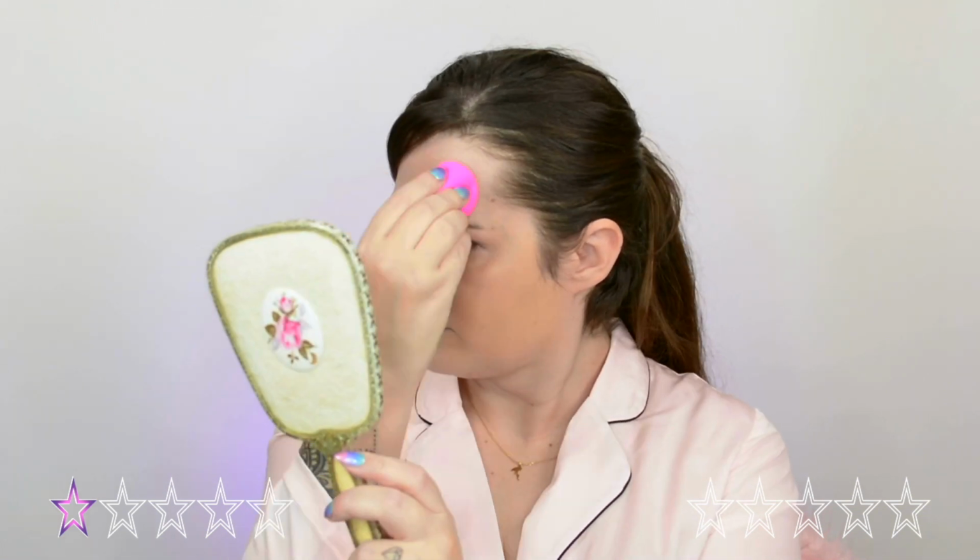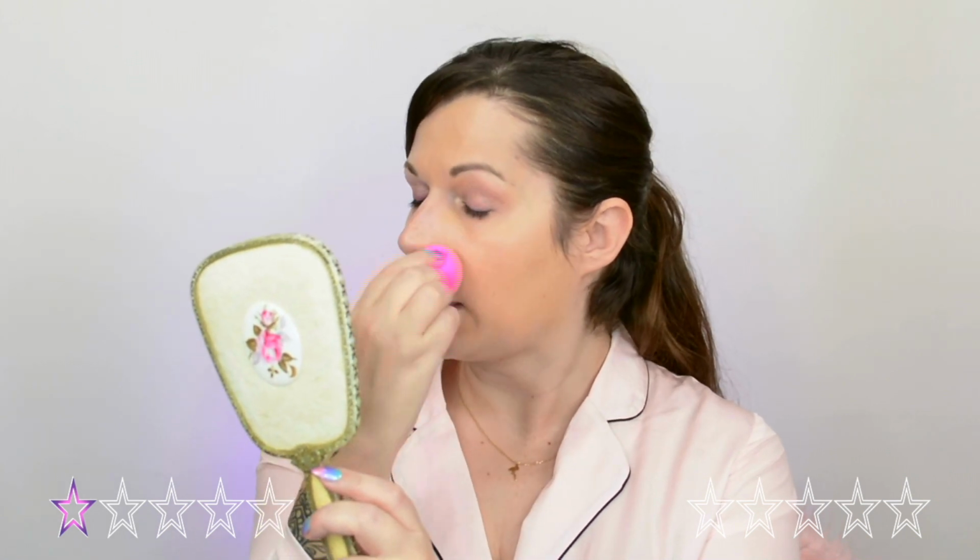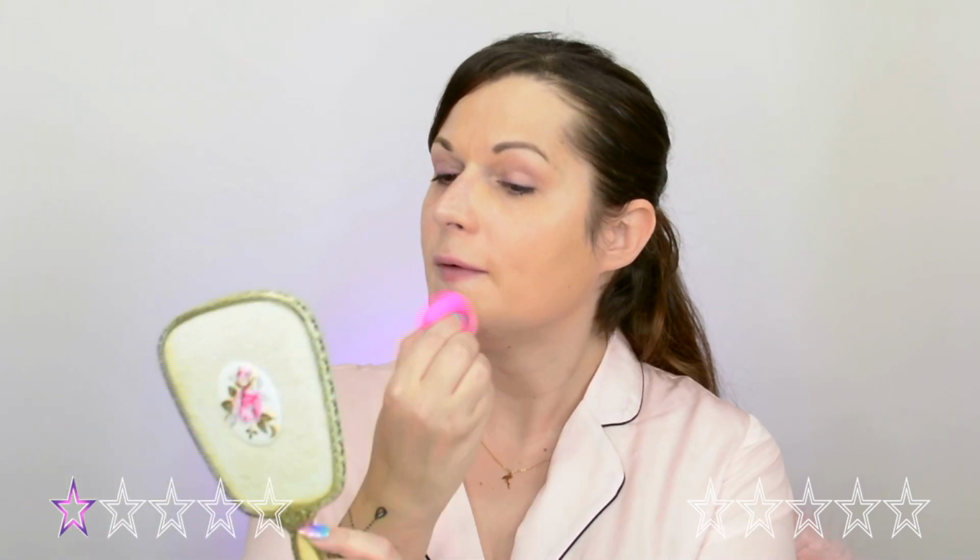So let's jump into the second category, foundation. I'm gonna use my Too Faced Born This Way. Just apply it a little bit on my hand. Oh no! If I have any left. Oh, come on, Too Faced, not today. And this side I'm gonna do with Beauty Blender. Okay, nice, bouncy, giving me a flawless finish.